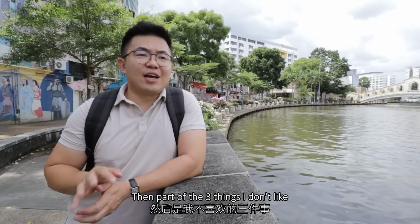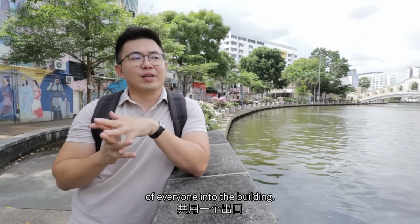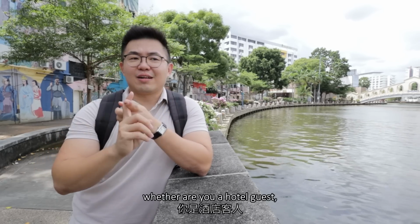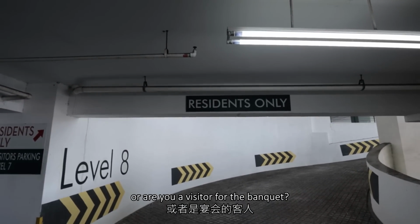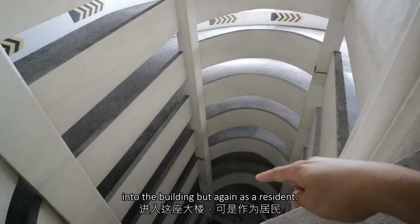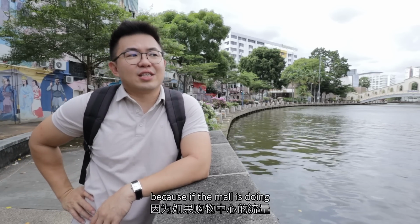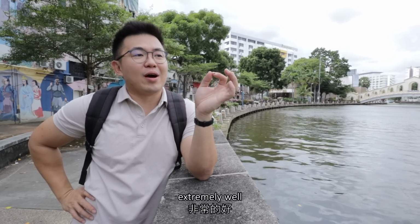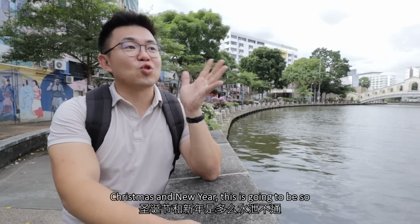And part of the 3 things that I don't like, number 1 will be the combined access of everyone into the building. So it doesn't matter whether you are a hotel guest, a resident, a homestay guest, or a visitor for the banquet, everyone goes through the same ramp into the building. But again, as a resident, it will be a problem, because if the mall is doing extremely well, I can only imagine for the past Christmas and New Year, this is going to be so packed.